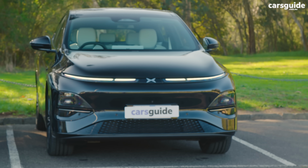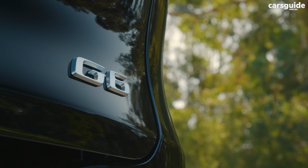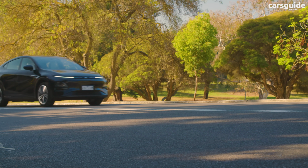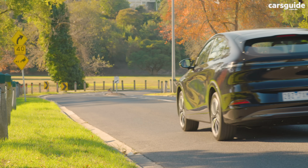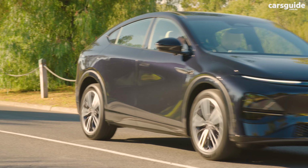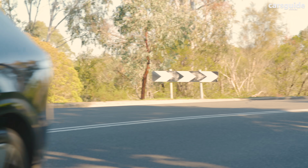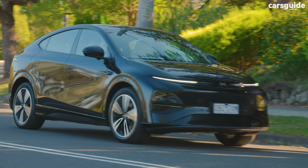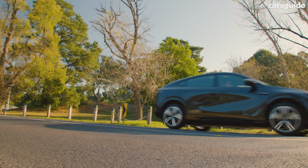Meanwhile, XPeng's 5-year or 120,000 kilometre warranty falls a little shorter, but there's coverage for 8 years or up to 160,000 Ks on the main battery, and other warranties for certain parts that sometimes aren't covered. Servicing is done at the same 12-month or 20,000 K intervals, but pricing is listed until 100,000 Ks or 60 months, and is $2,064 all up, $307 more expensive than the BYD over the same period.